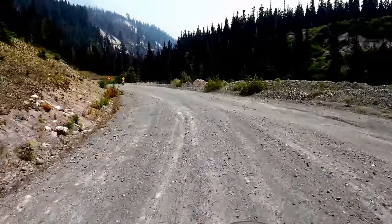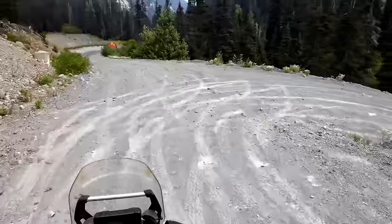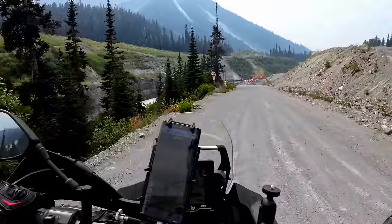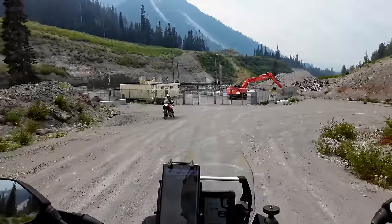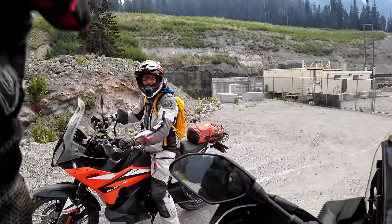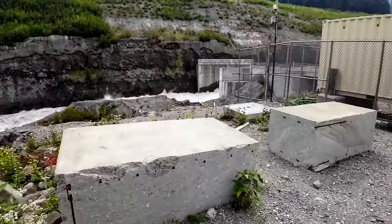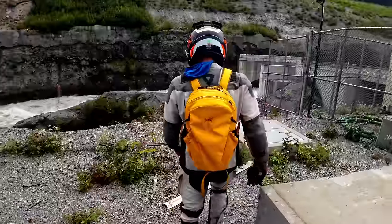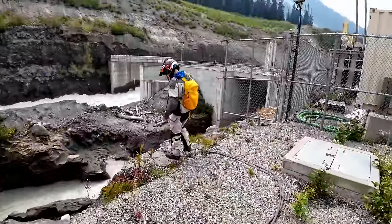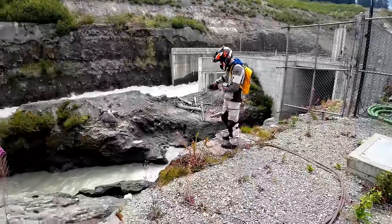River project, hence the power lines and the roads. See this thing. What's that? See this, I don't know if it's a dam or... Wild. Carbine, yeah.